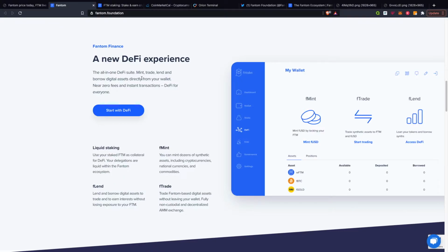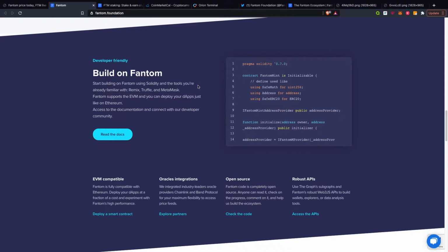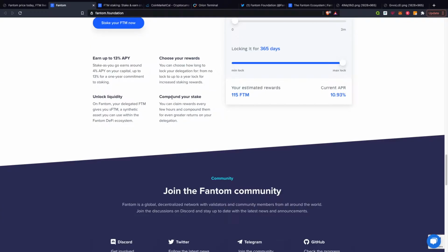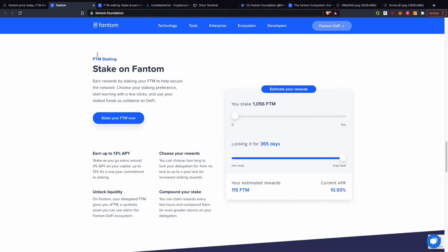As you guys can see here, I will be going over this in terms of the staking and in terms of everything that is possible on their DeFi platform. You can also build on Fantom as well, which I will cover later on, and also the staking, which everyone is mostly looking forward to. So I will be jumping onto this section now.